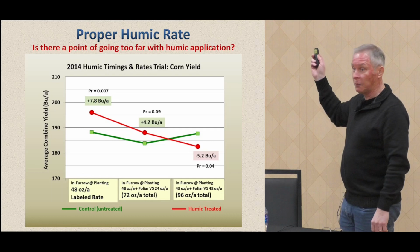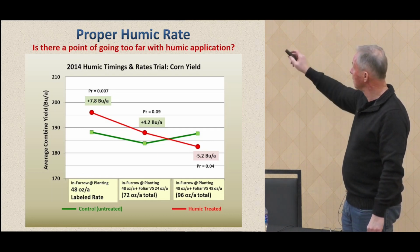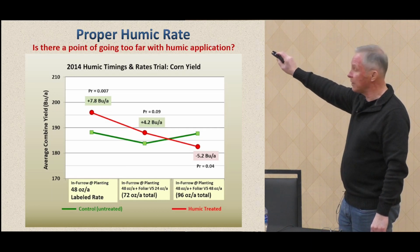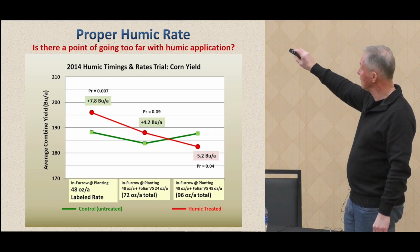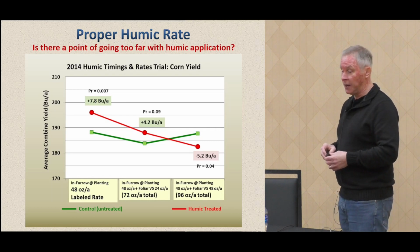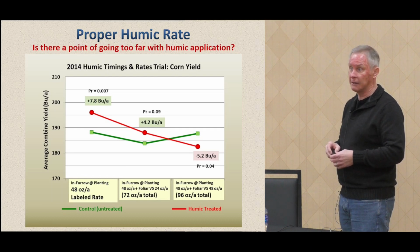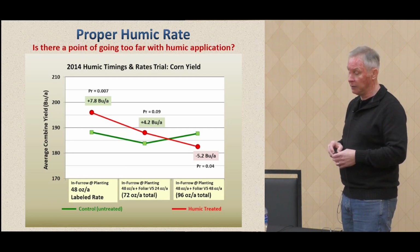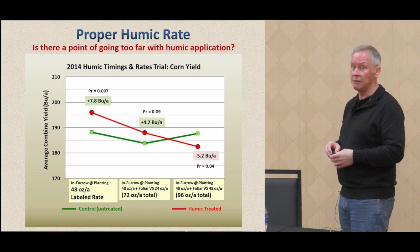So we talked with Chad, and we wanted to make this point. So we did 48 ounces, which was the old formulation's recommended rate, and then we did 72 ounces and 96 ounces. And we got pretty much what I expected. We had the yield gain at the recommended rate. We pretty much lost that going 50% greater, and when doubling it, we got a yield loss. So really make a point to the farmers: don't deviate from that recommended rate. It's going to get you in trouble.